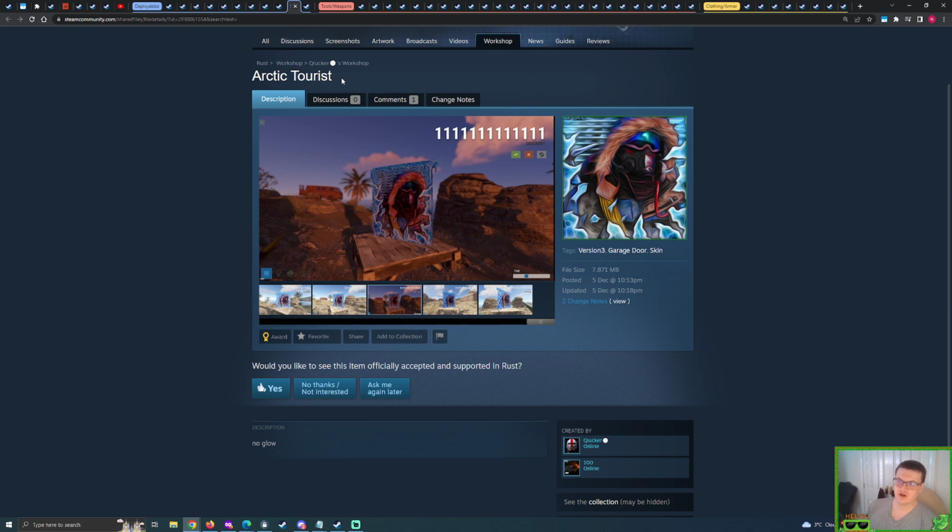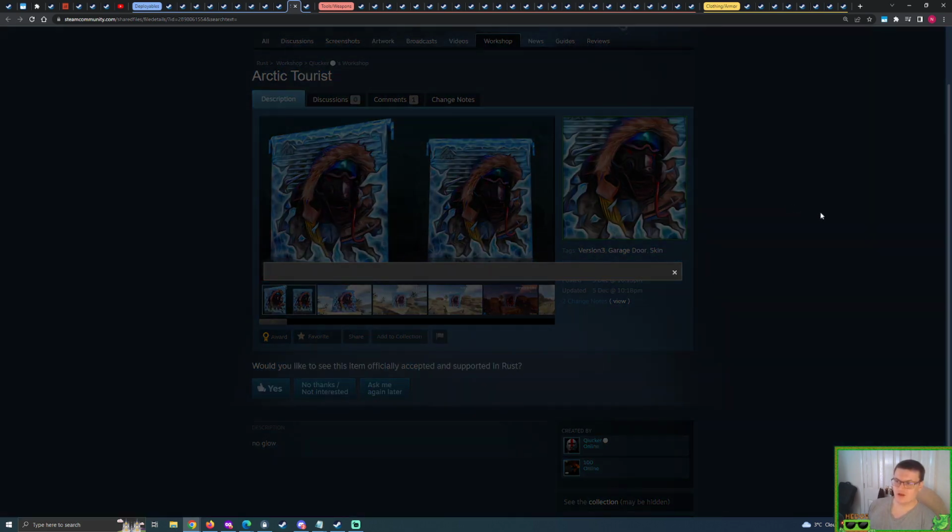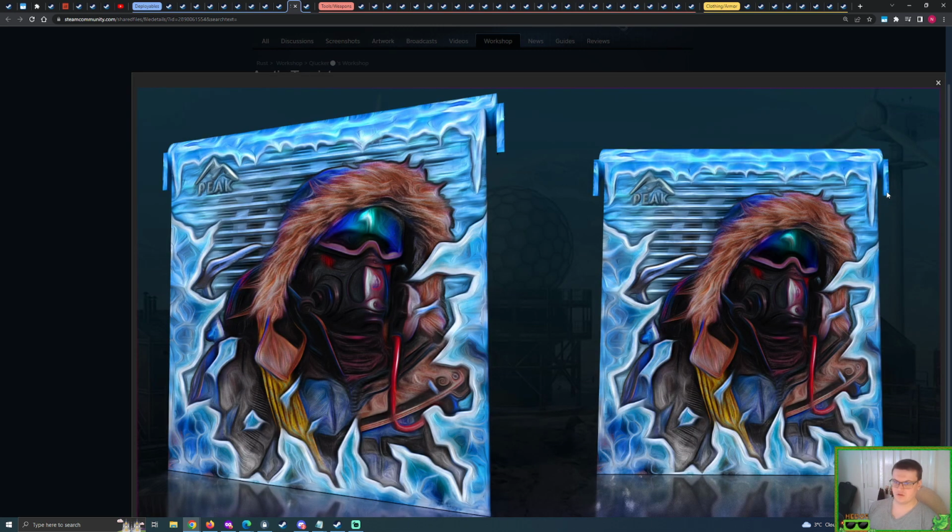It's actually called the Arctic Tourist garage door, I believe. So yep, Arctic themed, snowy, it's supposed to be. This might actually be a Christmas submission, so we'll talk about that a little bit more after we've shown off all of these skins. But yep, okay, that's cool.